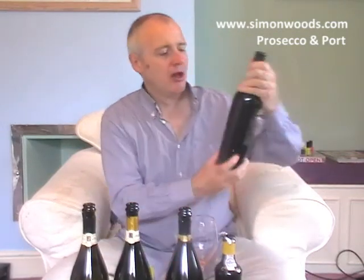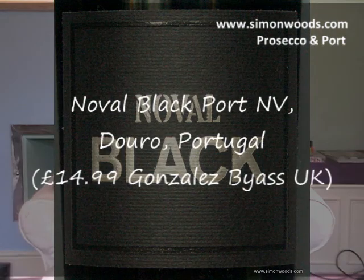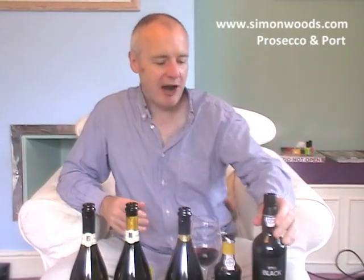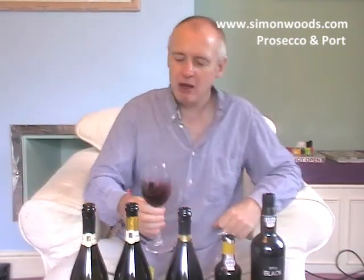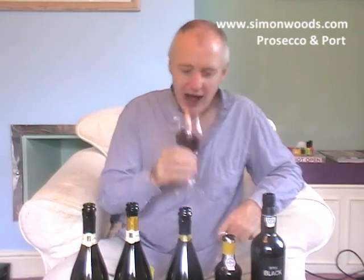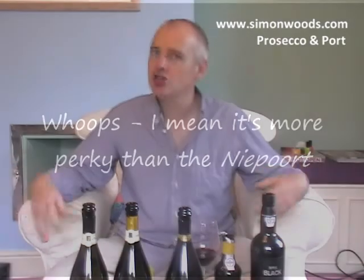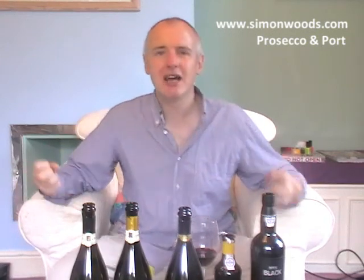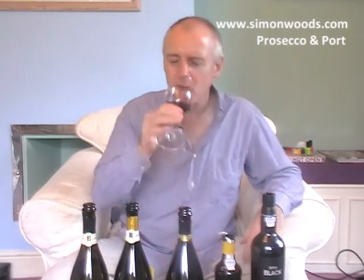Final one, Noval Black. I think the idea of this is to do a wine that is basically upmarket ruby port. So it will be a blend of different vintages. There'll be some old stuff in to give it a bit of character. There'll be some younger stuff in to give it a bit more bite and body and freshness of fruit. Let's see what it's like. And it's much more perky and fruity than the Niepoort. The Niepoort showed that little bit of relaxation that the extra age in barrel would give it. Here you're getting much more bouncy, Tigger-like blueberry, blackberry, plump, plummy flesh.